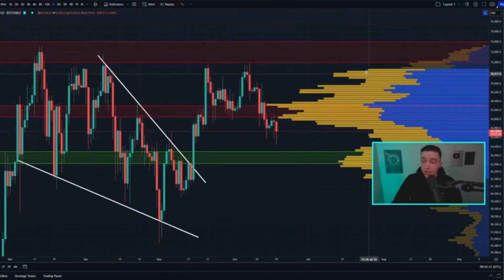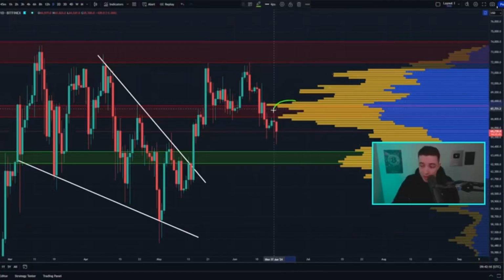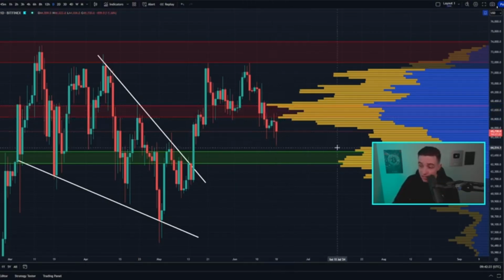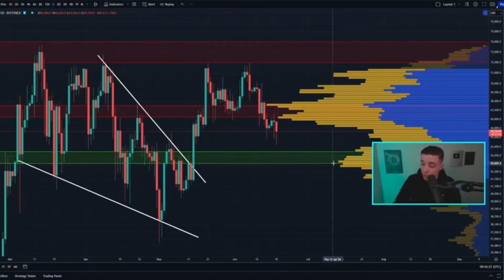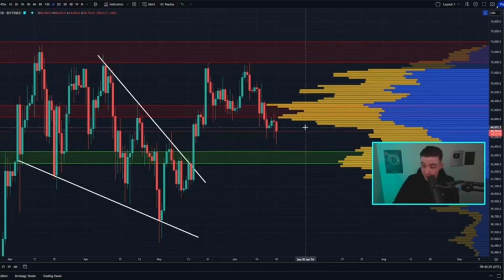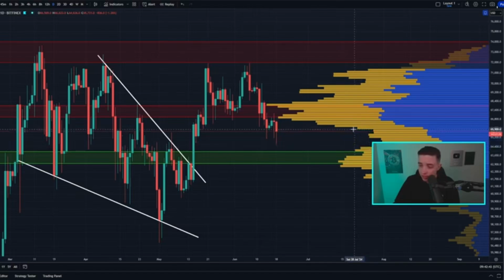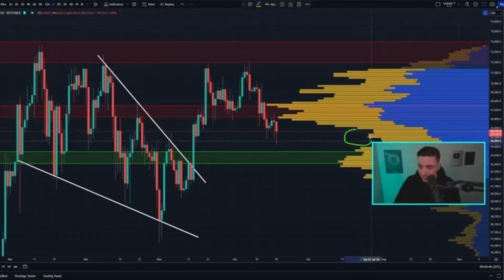And if we're taking a look at the VPVR indicator, the volume profile indicator, we can see that we had a massive cluster of traded volume right around 67 to 68,000, once again acting as resistance. And the next major cluster to the downside of traded volume is sitting in between around 63 to 64,000 approximately. And so basically in between around 66,000 and 64,000, we have a gap in the volume profile indicator, which basically means the price is likely going to move very quickly in that area.